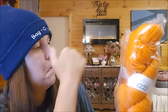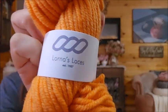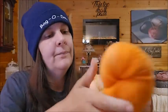What is this? Lorna's Laces. Huh. Wow. I don't know. It looks bulky. I like bulky. Bulky works for me. I've never seen this brand before. Lorna's Laces. Established 1987. Okay. Well.